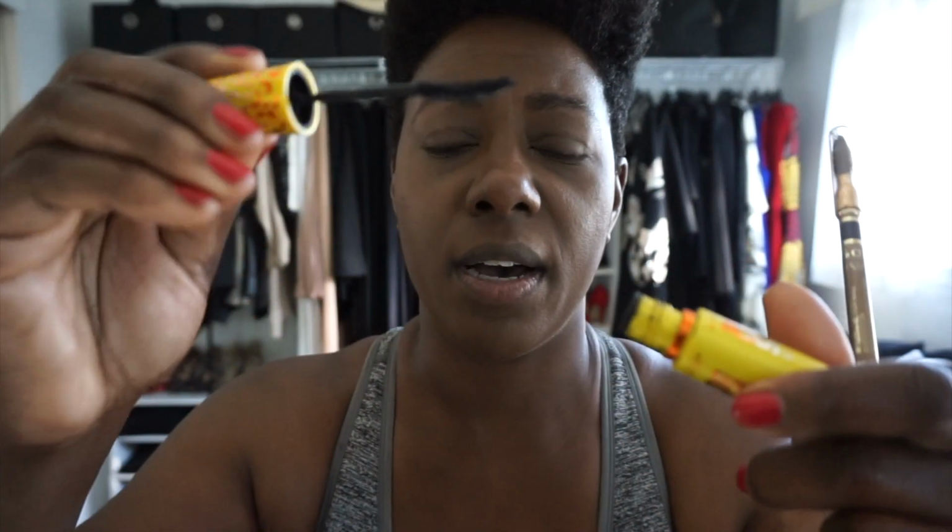So the last things that I do are my eyes, mascara and eyebrows. I do shape my eyebrows a little bit more. My eyebrows are pretty thick, they're fine. And I do like to use Maybelline mascara. It just depends on which brush you have, but I prefer this curved brush because it's better for application. And then I use a Milani Easy Brow pencil.